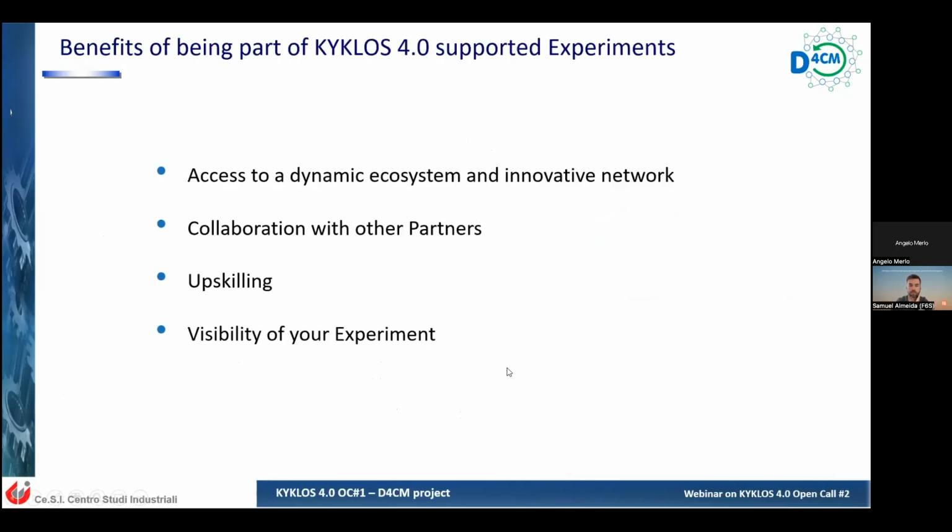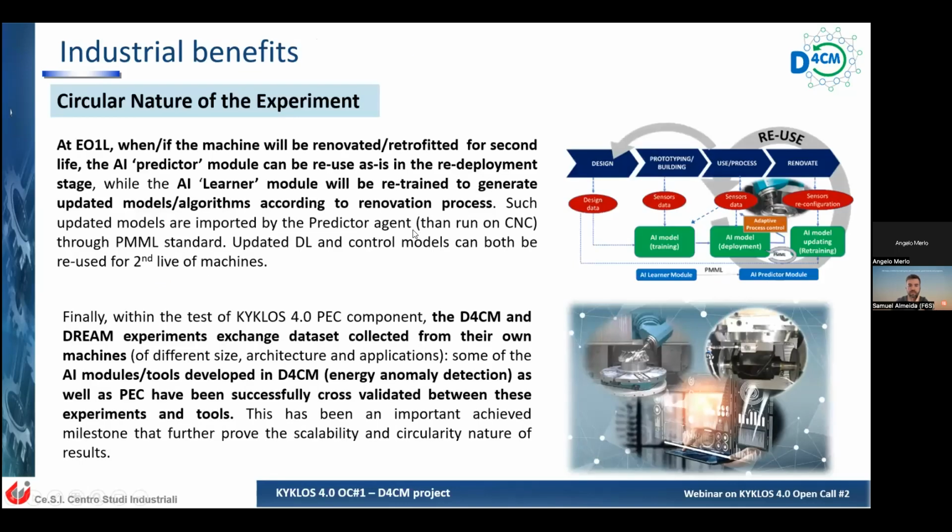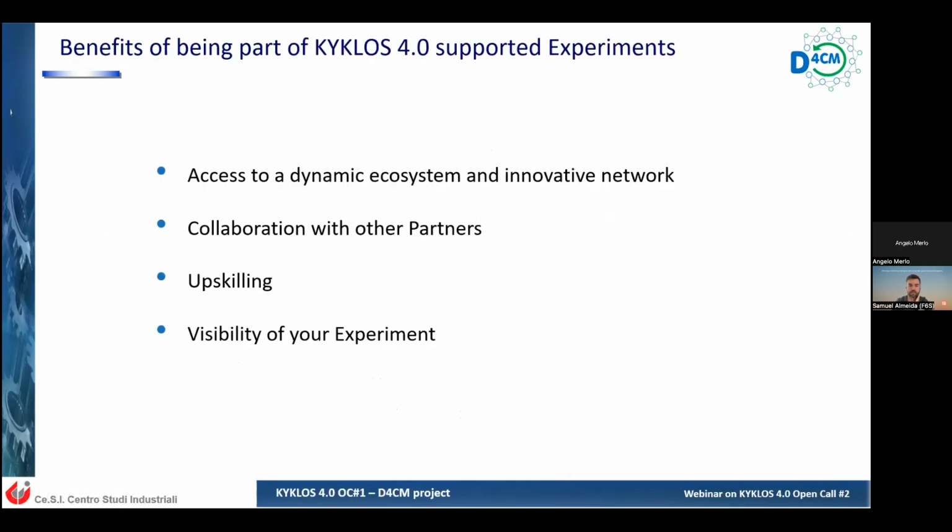So, some benefits in terms of participation in the Kiklos support. This is very important. You have access to a dynamic ecosystem and innovative network, various partners. Start a real collaboration with a partner you select, and in this case we selected the PSE component. So we collaborate with a restricted group, but having the support of whatever you need in case you have some question to raise about your solution.